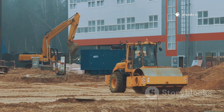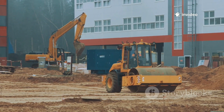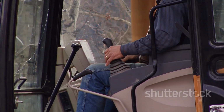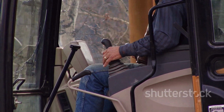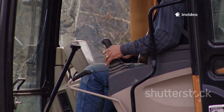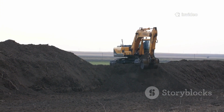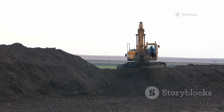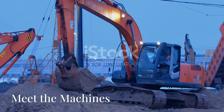There's a sense of pride in every worker's stride, knowing they're building something that will last for generations. The transformation starts now with precision and power. Skilled hands guide massive machines, turning raw land into the beginnings of a home with every careful movement. And so the big dig begins. A journey from empty lot to family home, from possibility to reality, all starting with the first scoop of earth.